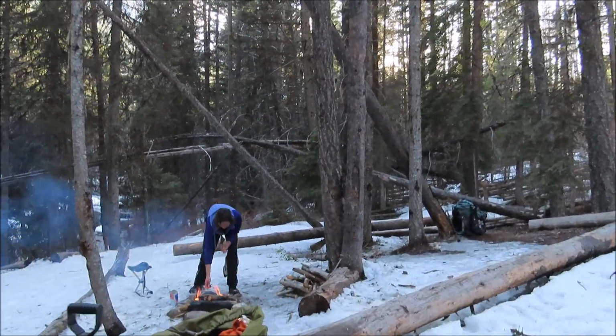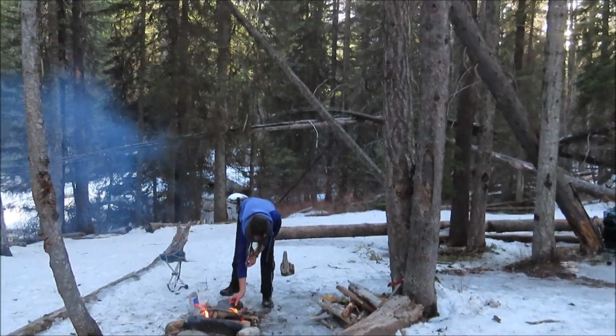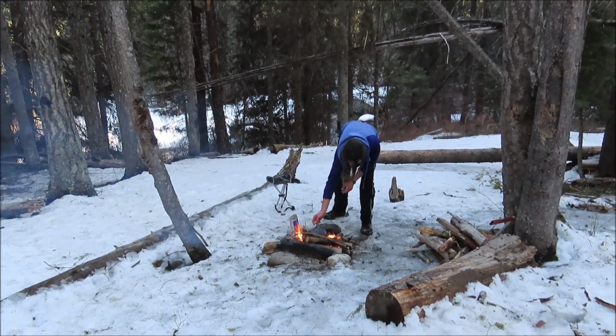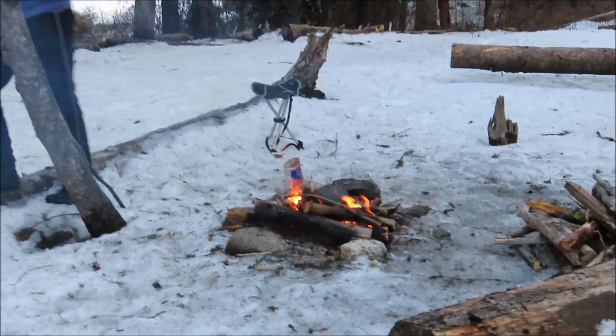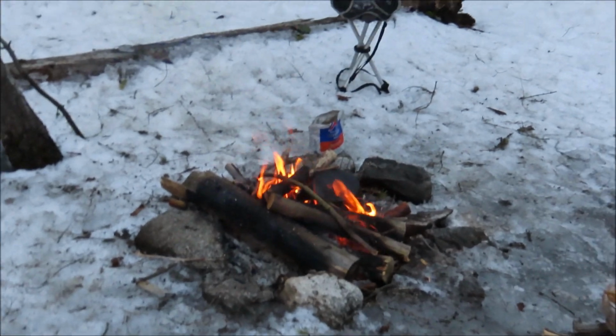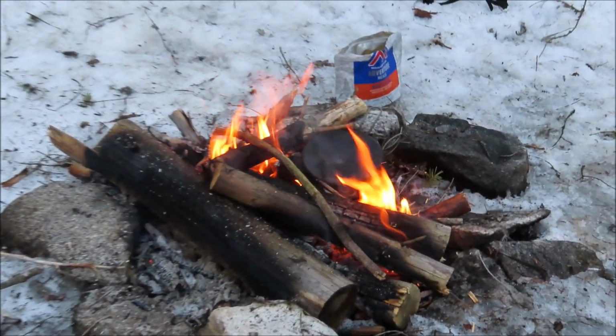It's a little lumpy walking around in the snow. I didn't bring snowshoes in, but I don't really need them here. It's just kind of lumpy. Do have our pot over there on to boil water for supper.